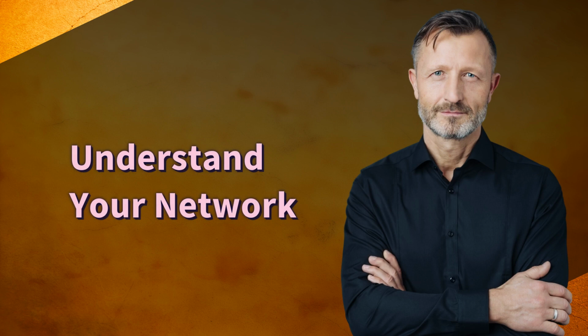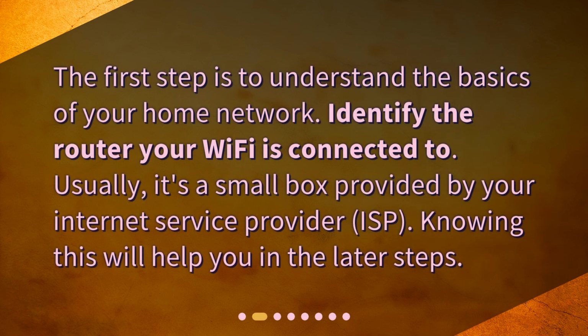Understand your network. The first step is to understand the basics of your home network. Identify the router your Wi-Fi is connected to. Usually, it's a small box provided by your Internet Service Provider, ISP. Knowing this will help you in the later steps.